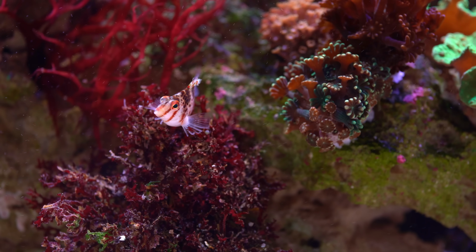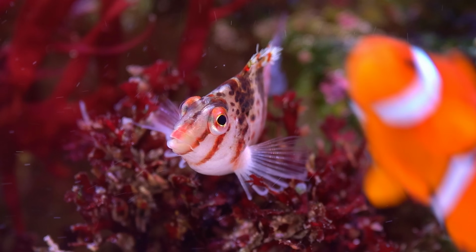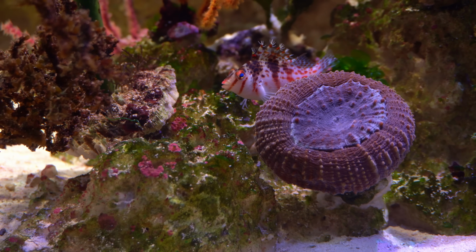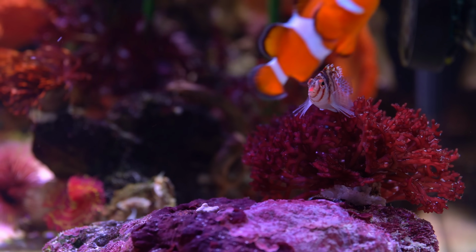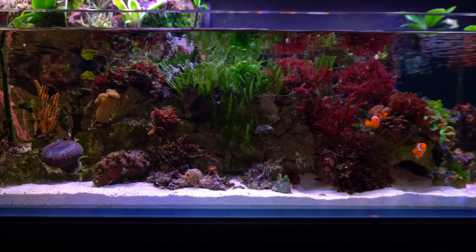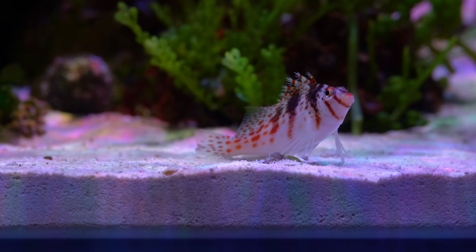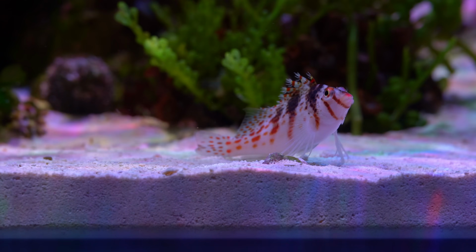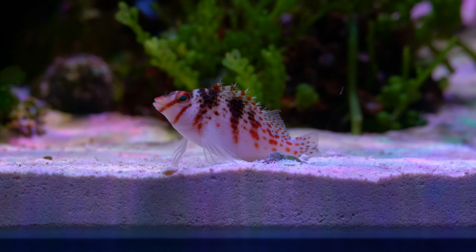Perched atop of rocks, corals, or in this case macroalgae, its spiky dorsal fin flares like a crown, giving it an air of authority. Its pale body is patterned with intricate red bands, blending seamlessly with the reef. He is a master of camouflage and a great hunter. This tiny guardian watches with keen, expressive eyes, scanning for the slightest movement of unsuspecting prey.